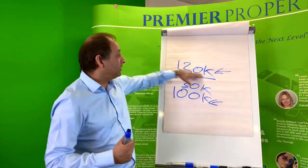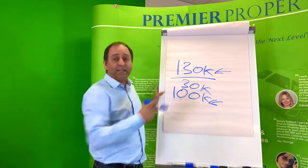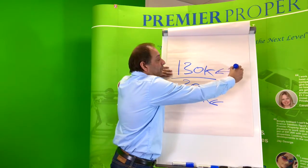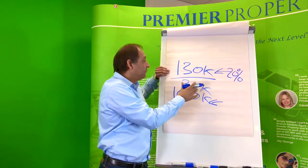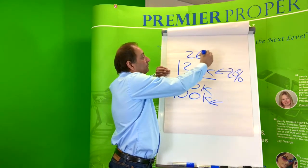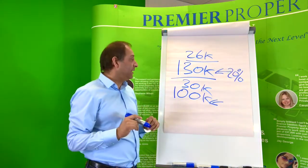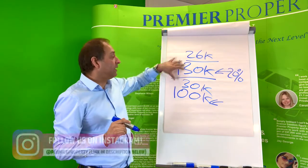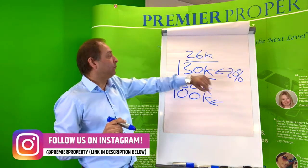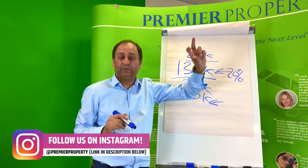So we work the margin out on 130,000. A 20% margin on 130,000, if we're working out on 20%, is going to be 26k, isn't it? So that will be the margin. Very easily we can work this out. Literally we're looking at the 130,000, working out 20%, and whatever that figure is, we know what that margin is that you're expecting as gross profit.